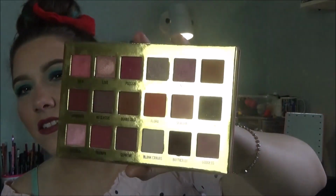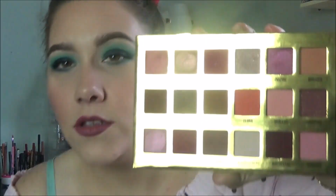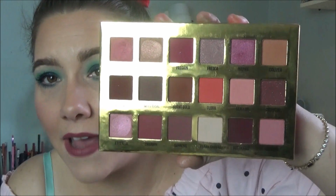Yeah, no, it's a little distorted, but these are very bright. Like, this one, you can't really tell how bright it actually is, but it's so pretty. And I fell in love with their formula. Their mattes are really beautiful and blendable, and they're not super soft, but they don't have to be. Like, I don't know, people have different formulas.